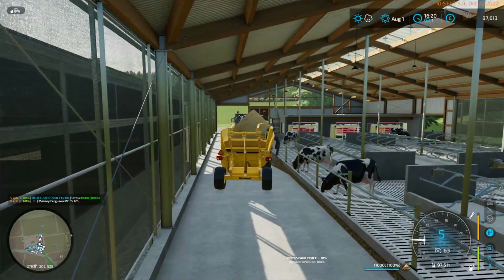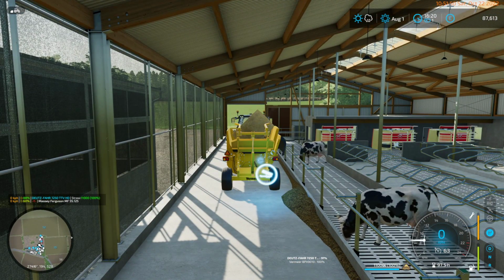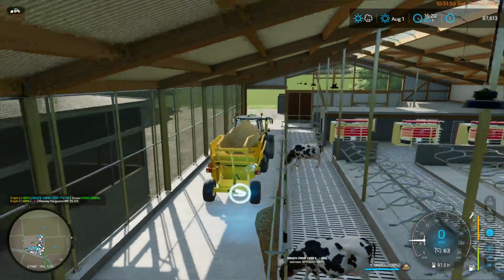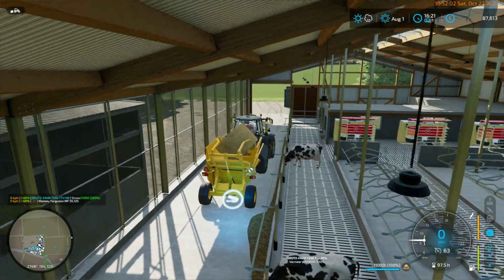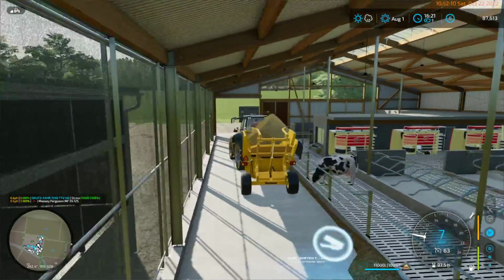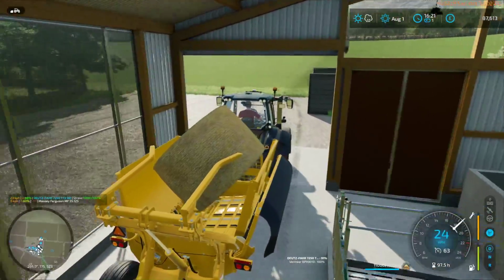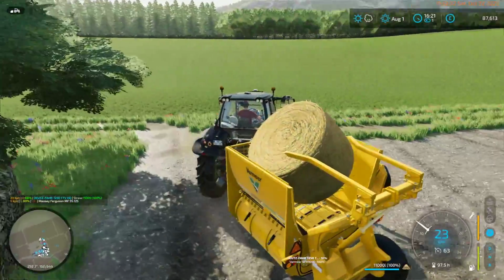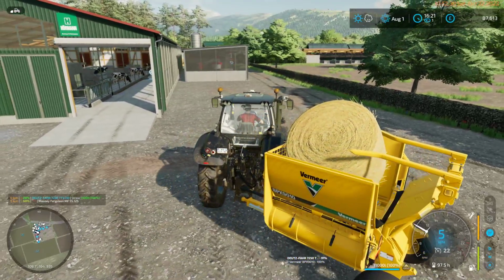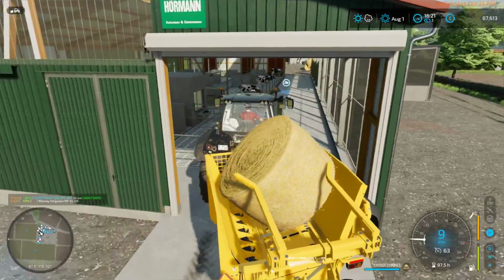It's certainly got a bale in it. Okay, what's the problem? It's definitely I to unload. Now, it used to work, so as can be shown by the fact that we have a ton of straw already in the feed area.